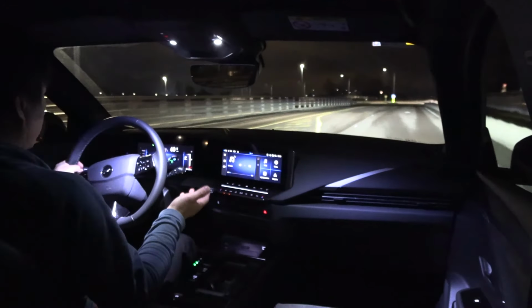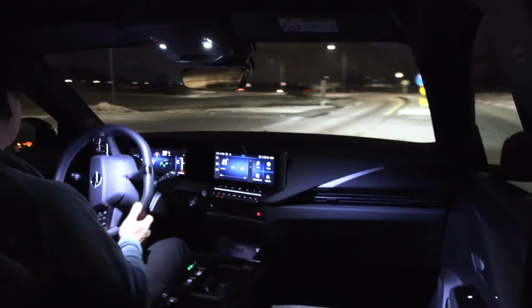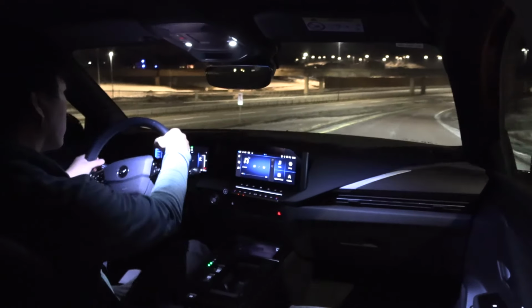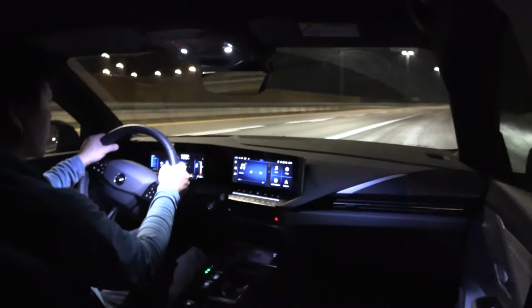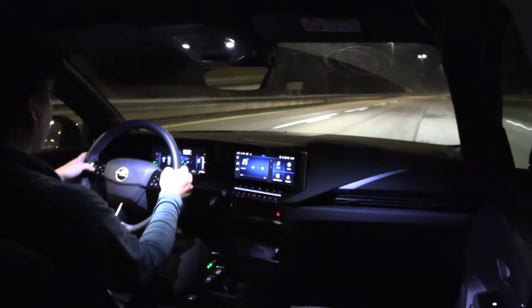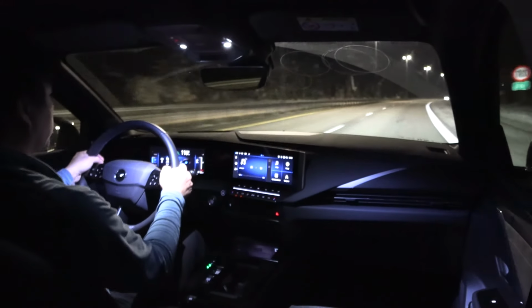Also, this has the new drivetrain. The old Stellantis drivetrain is only 136 horsepower, 100 kilowatt. This is 115 or something, but 156 horsepower. I don't remember how many kilowatt that is. So, it's still fairly quick, but I feel like, wait, let me see. Yeah, activation not possible. Okay.